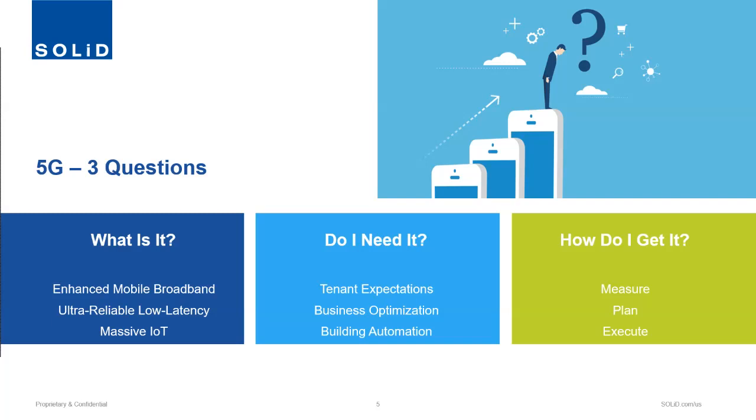The massive IoT is just that this 5G can handle many more connections than 4G or the previous generations could. So instead of tens of connections, it's thousands of connections. Kevin, you want to add anything on that?